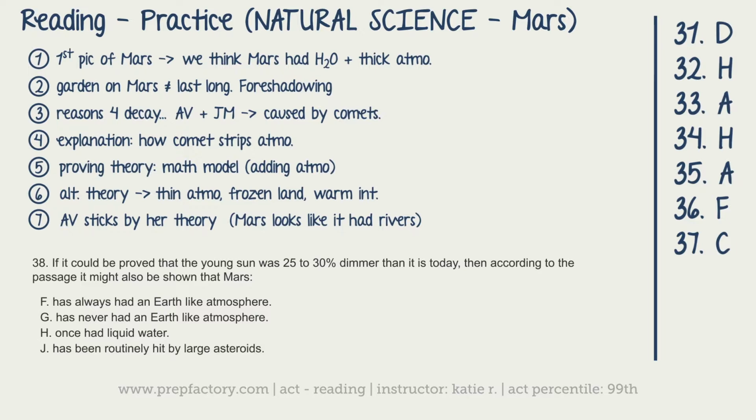J, has been routinely hit by large asteroids. Okay, that actually goes towards an entirely different idea, but it really has no bearing on the sun. So the sun does not affect how often asteroids hit Mars. So we have G is our correct answer here.